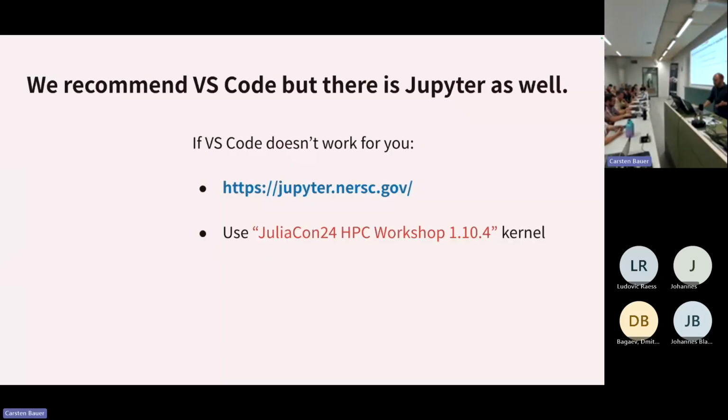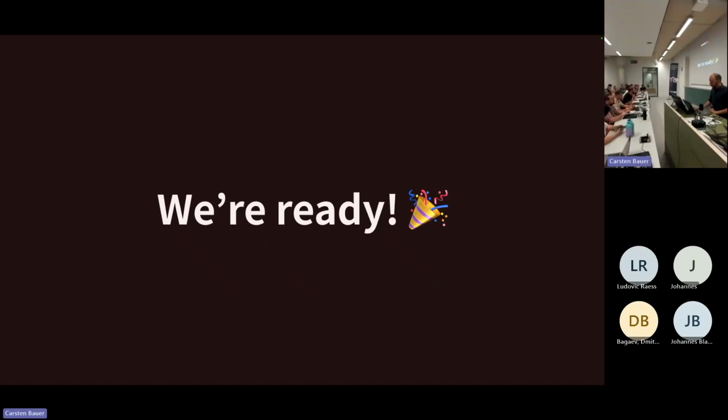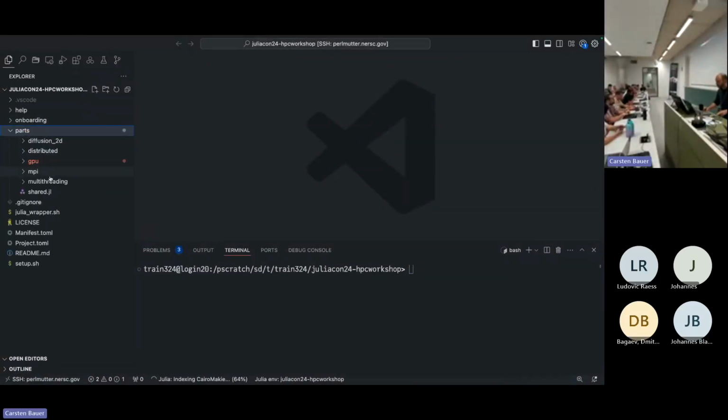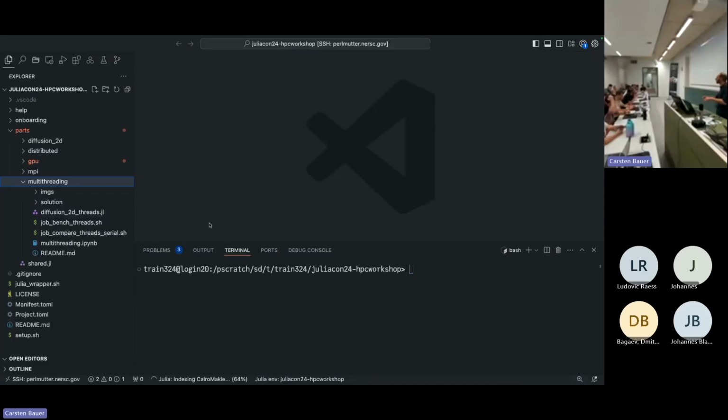But if you want, there also is a Jupyter for NERSC, right? So that's what we call here the fallback option. You click on it, you enter your credentials, log in, click give me a node, and then you are on Perlmutter as well with the Jupyter instance, and then you can also go to Scratch, go to the directory of the workshop, and then run Jupyter notebooks in there if you prefer. But once again, I would say this is the fallback for today. And by the way, you can run Jupyter notebooks inside of VS Code as well, right? In fact, we will do this for multi-threading, for example. Under the parts on multi-threading, there will be a notebook that I will just open up in VS Code. Yep.